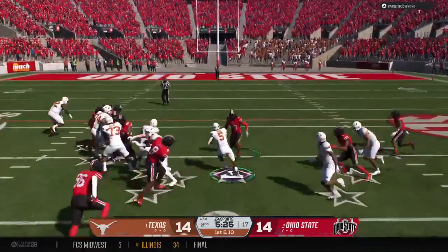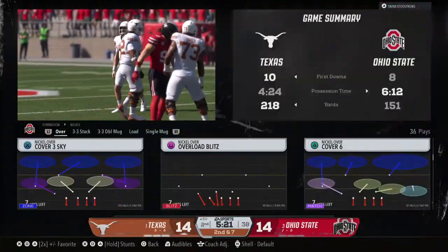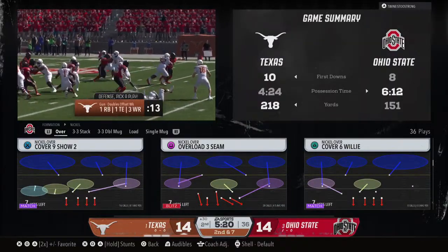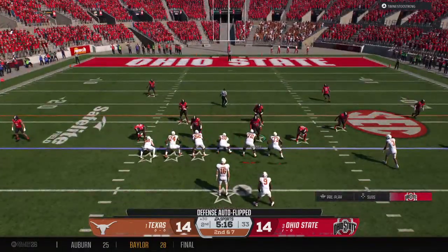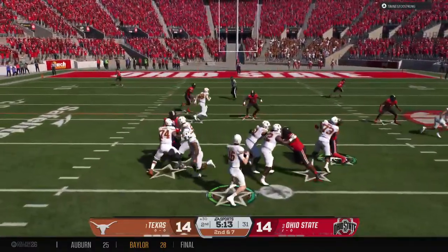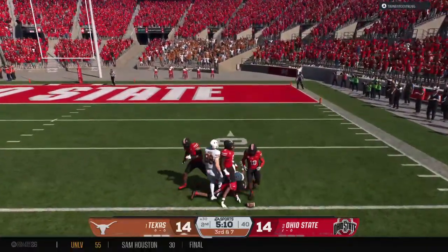From the shotgun, here's an inside give. Hat on a hat up front. Good job of opening up the holes. Anytime you can get positive yards on first down, that's a win. Second down after that run on the previous play. Takes off in a bootleg. Lets it go quickly. Pass ball is incomplete.